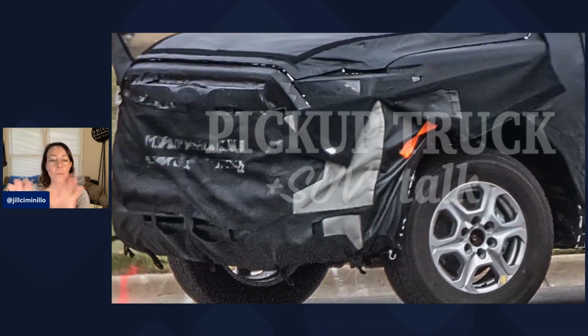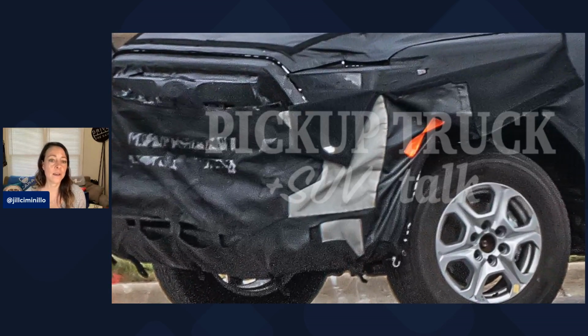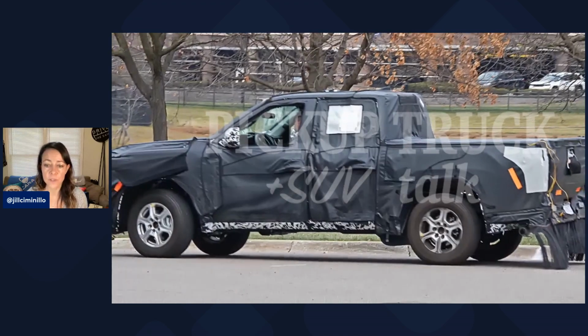So what we do in this article is we just kind of talk a little bit more about what we think a hybrid for the Tacoma is going to look like.